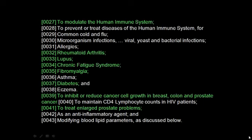To maintain CD4 lymphocyte counts in HIV patients. This is extremely important for realizing what HIV patients go through with these viral loads and how Phytomume can support them to get back on track. To treat enlarged prostate problems as an anti-inflammatory agent and modifying blood lipid parameters as discussed below.